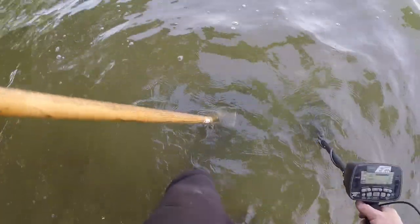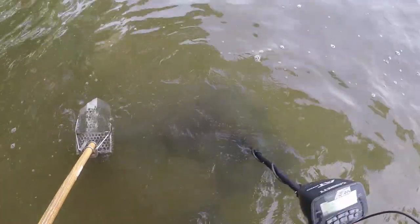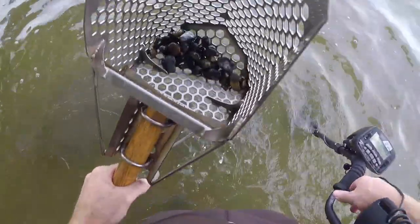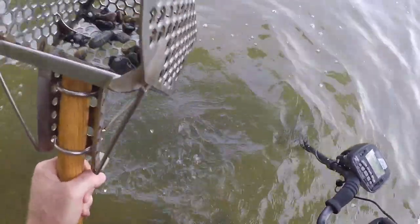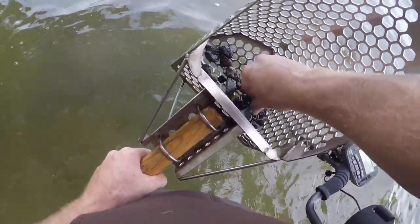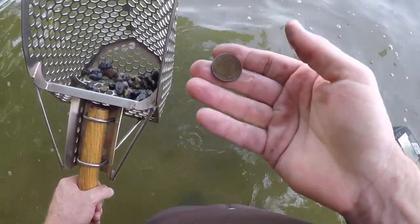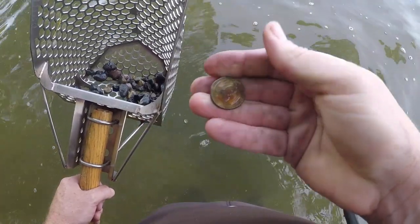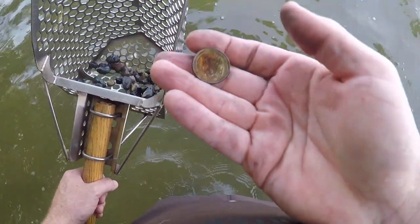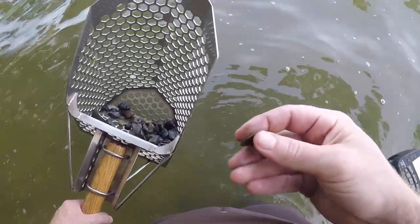I think I got about an 85 signal here. Might be a coin. Yeah, I think I got it in the scoop. Oh, there it is. Ooh, quarter maybe. Yes, it is. 2020. That seems to be the good year this year. All right, got a quarter.